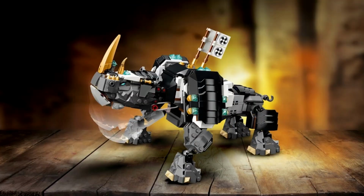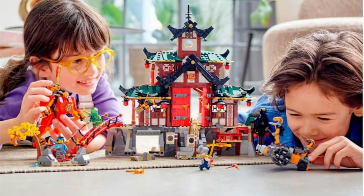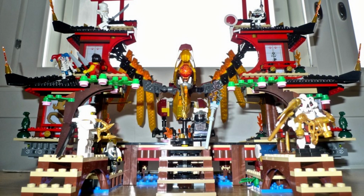And because this thing is modular, you can actually attach it to the other 2 modular sets to create a massive LEGO Ninjago display. So yeah, even though I'm not a big fan of the Ninjago theme and I don't really buy their sets, this build just looks really cool and it stands out so much to the eye. And yeah, this set is also currently available on the LEGO store, so if you'd like to get your hands on it, you can do that as well.